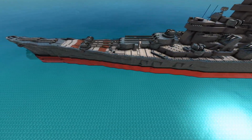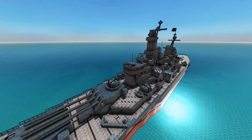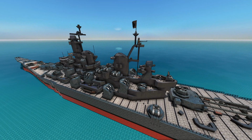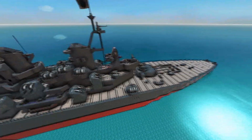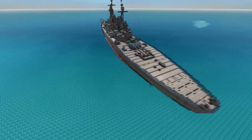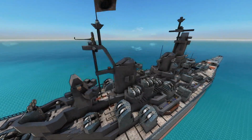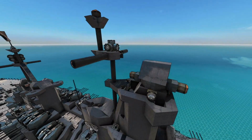So, what are we looking at here? Firstly, from a replica standpoint, I think this thing is pretty close. I am not a naval military history buff in any way, shape, or form. I have just a passing interest in it, as a lot of people do. But this seems pretty close.